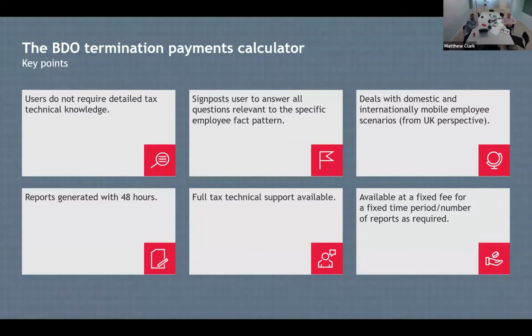Next slide, please, Natalie. Just as a quick recap, and apologies for the speed, but we're trying to catch up a bit of time here. The calculator we use doesn't require any detailed knowledge. It gives you signposts to the various questions you need to ask. It can cover domestic and international scenarios. So if we've got employees that work overseas, we can pick that up as well, because it does get really, really complicated. Behind that, there will be times where you need to ask some more detailed questions, and we're behind the scenes to help with that. To simplify the process, we're offering this on a fixed fee for a fixed time period basis. So you know where you stand and can generate multiple reports for different employees, or a category of employees that all have exactly the same circumstances.